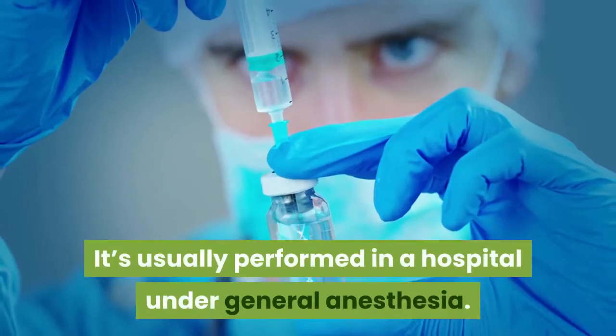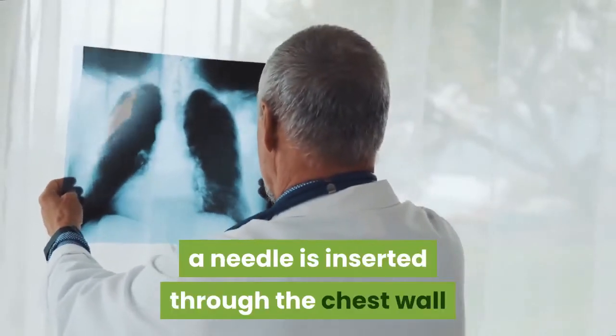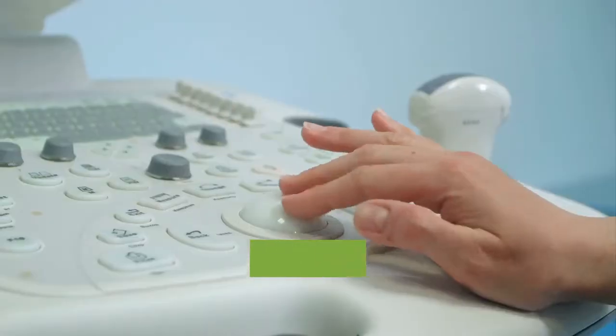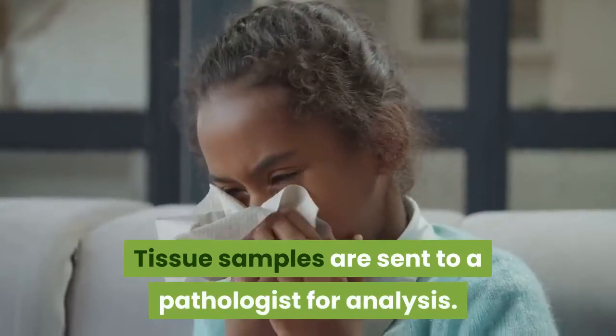It's usually performed in a hospital under general anesthesia. Needle biopsy: using imaging tests as a guide, a needle is inserted through the chest wall and into the suspicious lung tissue. Needle biopsy can also be used to test lymph nodes. Tissue samples are sent to a pathologist for analysis.